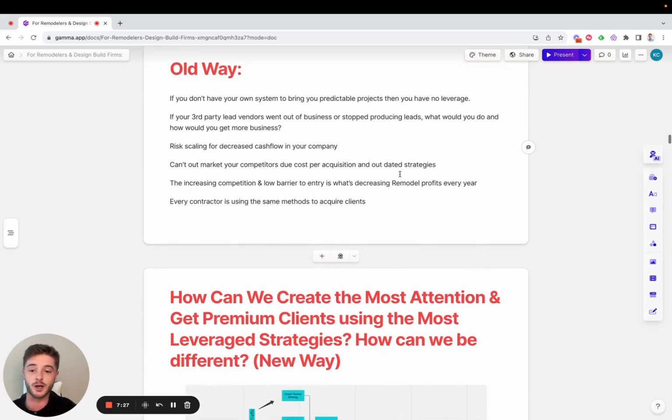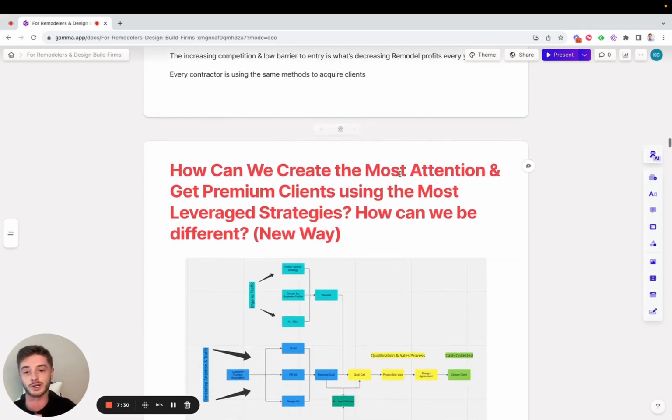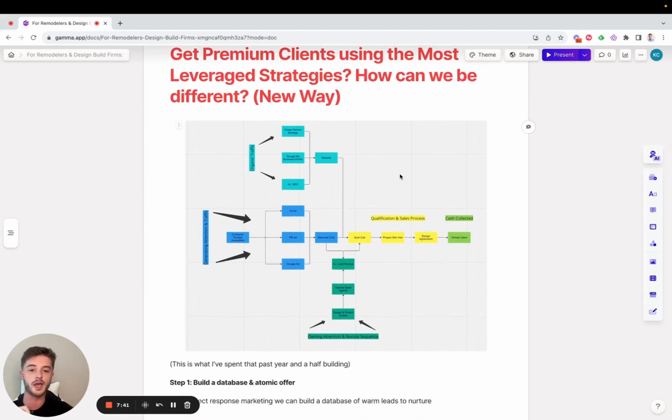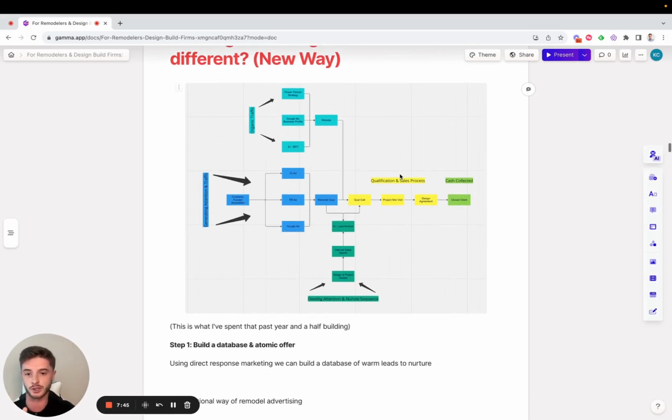And so, every contractor is using the same methods to acquire clients. So really, how can we create the most attention and get premium clients while using the most leveraged strategies? And really, how can we be different? This is kind of the new way of what we've developed here at Digital Favor. And it's really what I've been working on for the past year and a half. And so this is the broad overview of it.